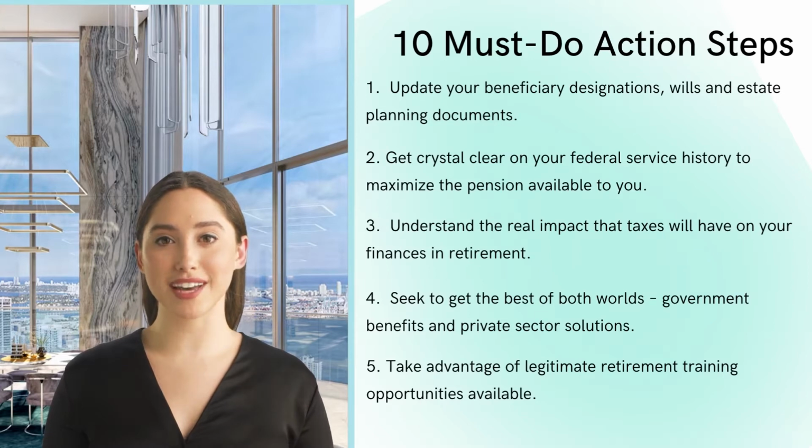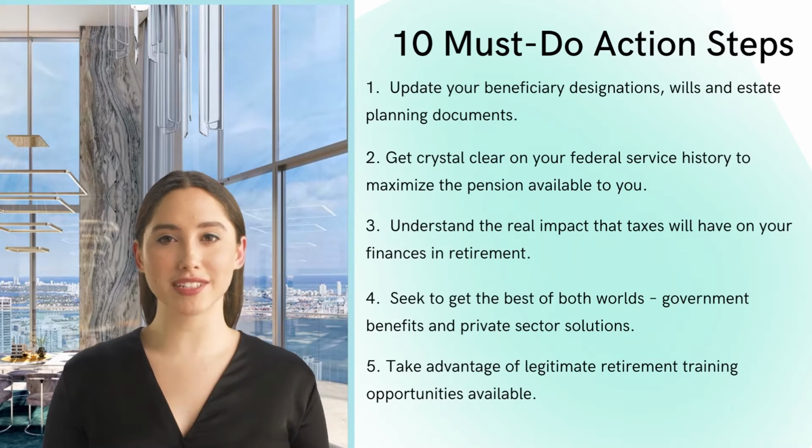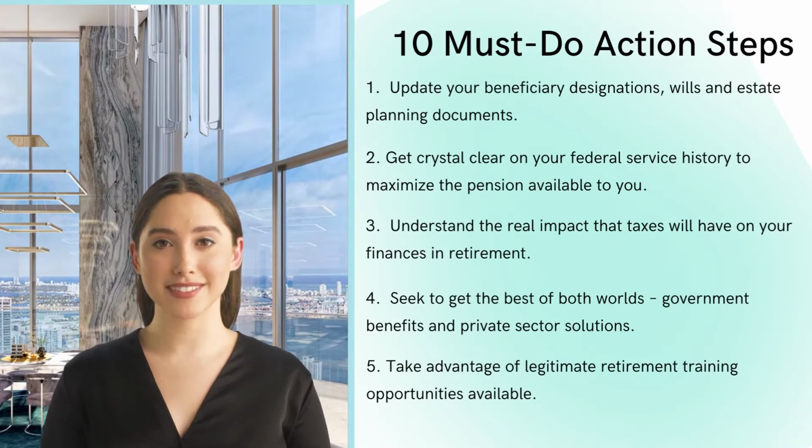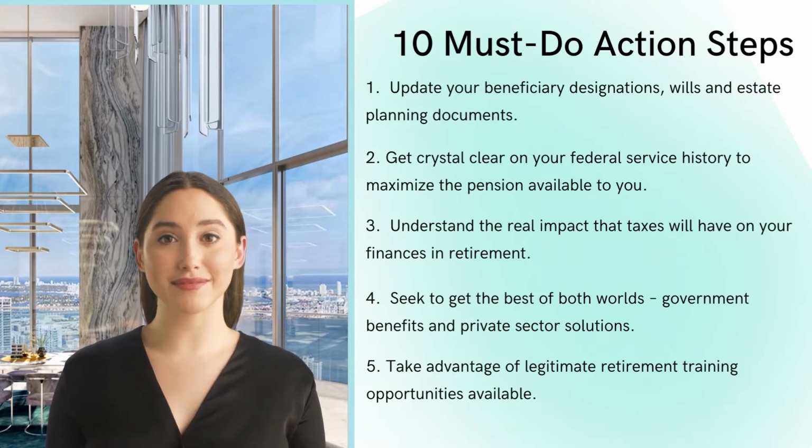Military service, part-time service, temporary time and periods of service which were refunded to the employee upon a break in service, if not properly handled, can leave the retiree receiving significantly less in their pension. To get clear on your federal service history, start by certifying your federal service. Despite the pushback you may receive from HR, you are entitled to submit this at any time during your federal career. Do not wait until you retire.